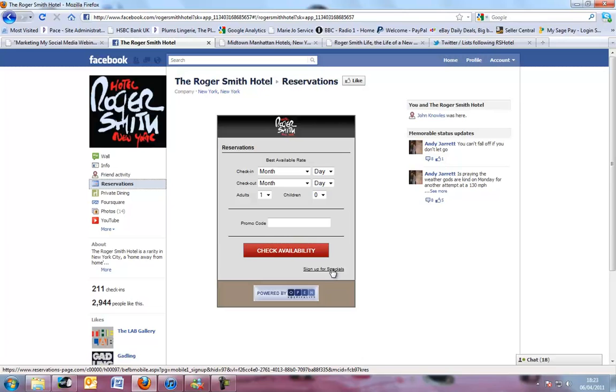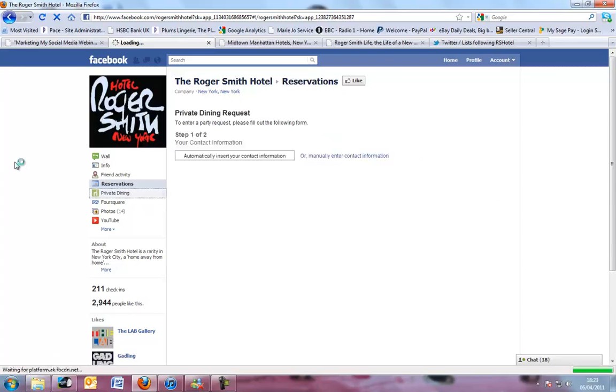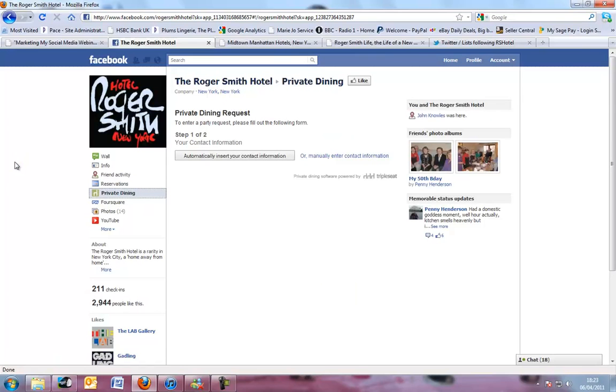So we're going to have a little look now at the private dining reservation, which will hopefully load a little bit quicker. There we go. The Roger Smith Hotel has a private dining room that you can hire. I think it would be enhanced if they could explain a little bit more about that.